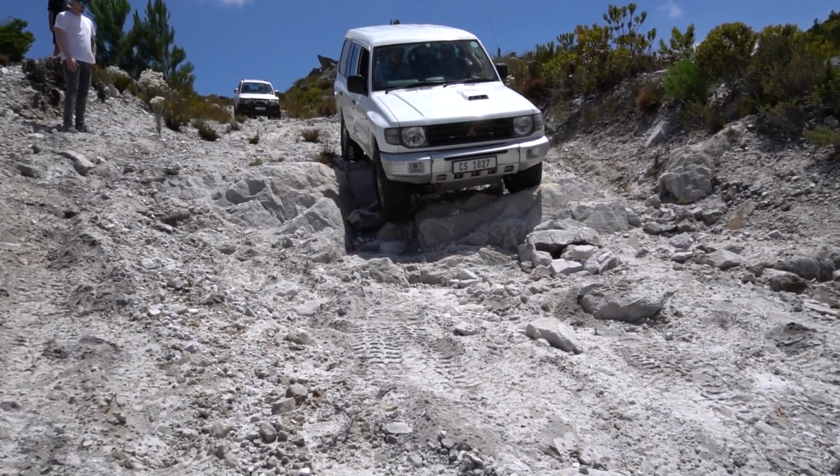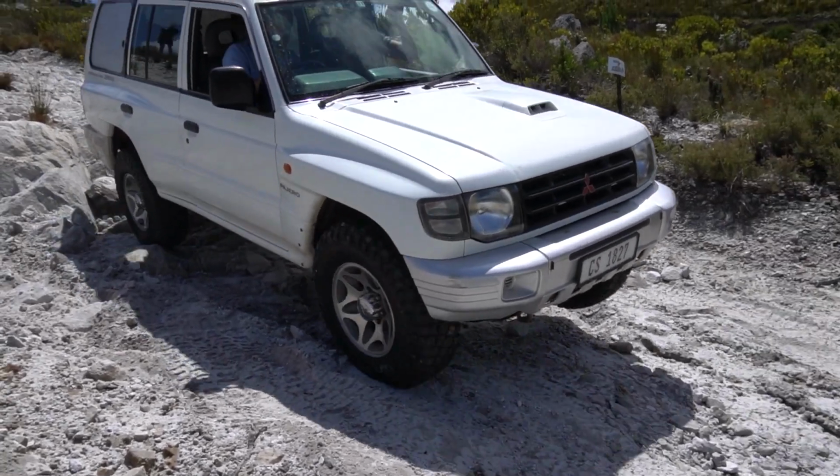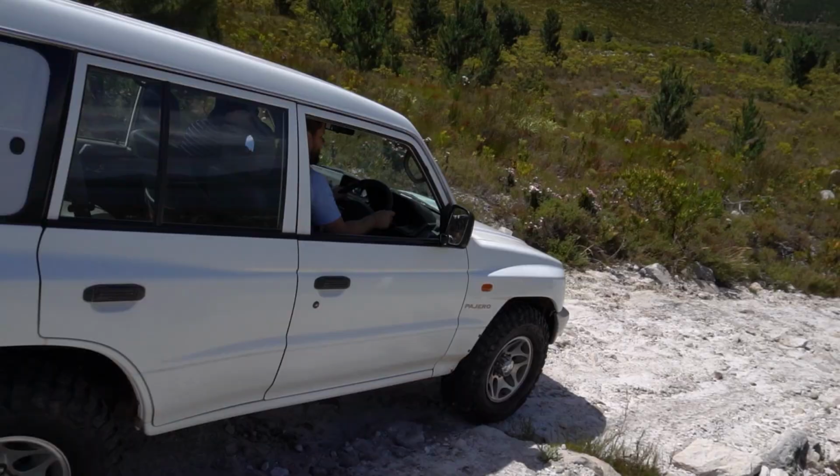So definitely the gearing of your vehicle and knowing what the diff gearing and the transfer case gearing of your vehicle is very important when choosing this tire size. I kind of am ruling out 35-inch tires at the moment.